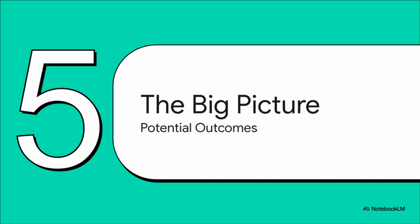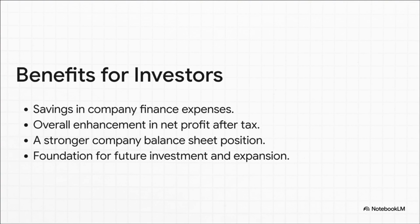So after all of that, let's just zoom out one last time. Why would a company and an investor go through all this trouble? Well, the prospectus paints a pretty clear picture of the potential upside for everyone involved. So here's the value proposition the company is offering you. They're arguing that with less debt, they'll have lower interest payments, which should directly translate into higher potential profits. That creates a healthier, more resilient balance sheet. And ultimately, they're saying this IPO creates a stronger foundation, giving them the platform to invest in future growth, which should benefit everyone who holds their shares.